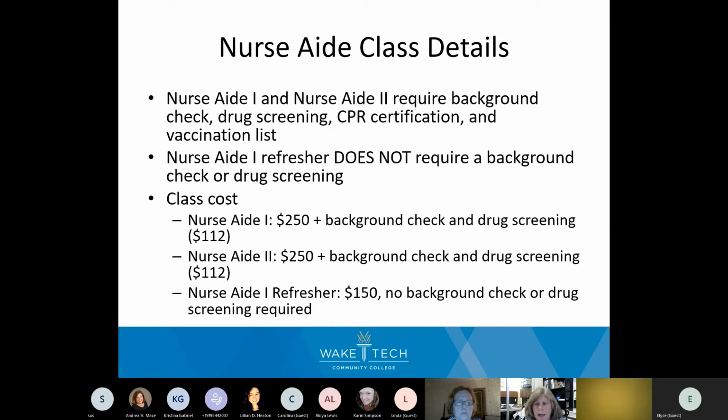The Nurse Aide 1 and Nurse Aide 2 does require a criminal background check and drug screening, AHA CPR, as well as a vaccination list. And this includes MMRs, varicella, Tdap, TB, and all of those type immunizations, as well as a physical. The Nurse Aide 1 does not require any of this information.